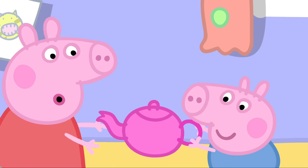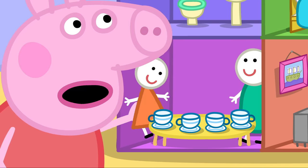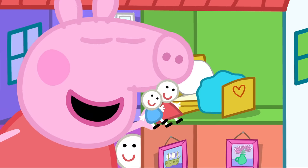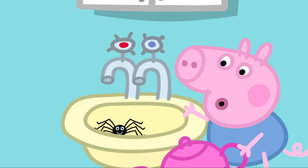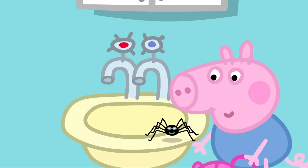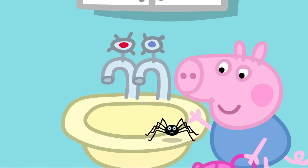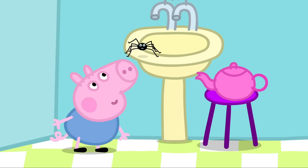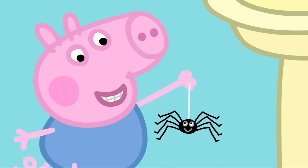Here, George, you can fill the teapot with water. Children, come downstairs right now. Mummy, we're coming. George is going to fill the teapot with water. Ooh. George has found a spider in the sink. George wants the spider to be his friend. George likes the spider. The spider likes George.